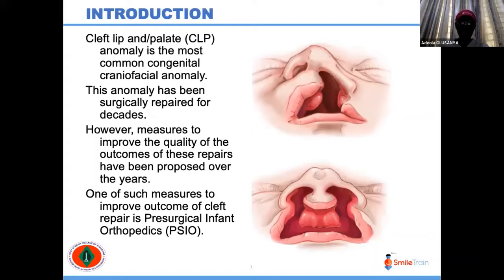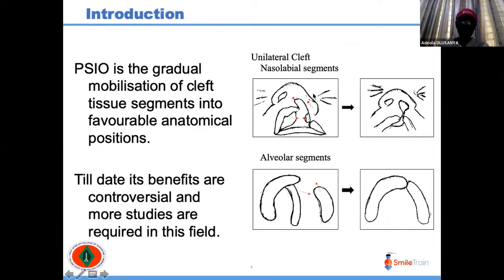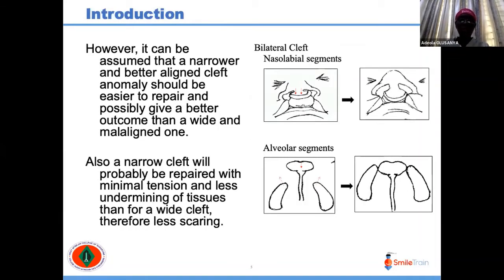To build on what has been said, presurgical infant orthopedics mainly deals with cleft lip and palate anomaly, which is about the most common congenital craniofacial anomaly. There have been several attempts and measures to improve the outcome of this surgical repair over the years. PSIO for short is one of such measures. What PSIO does generally is to bring the structures of the nasolabial region and the maxillary arch into a more favorable position for surgical repair. The benefits attributed to PSIO in the different forms that exist are a bit controversial.